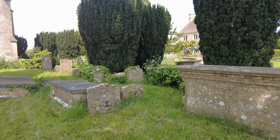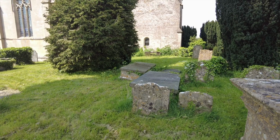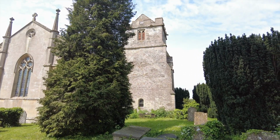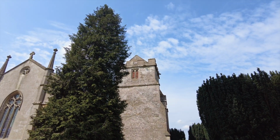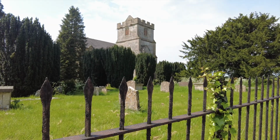Continue to enjoy the view here at Atworth as we just finish off the tour around the church on this beautiful day, and certainly it's nice to have some sunshine in May and some warm weather like this, and we look forward to getting out and about bringing you more views.